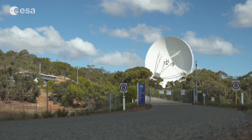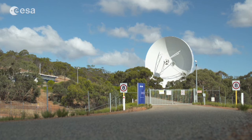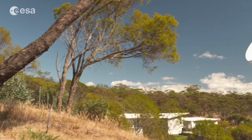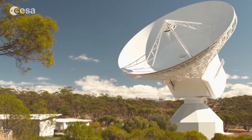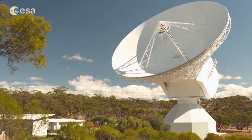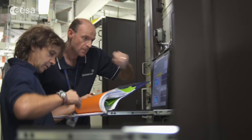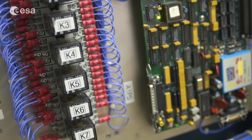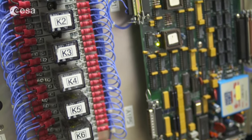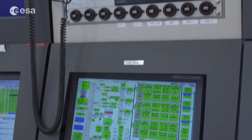The first antenna in ESA's deep space network was built at New Norcia in southwestern Australia. It's similar in design to Cebreros, the station which picks up signals from probes as the Earth's rotation takes them out of New Norcia's line of sight. Currently, the deep space network has a heavy workload, as the Rosetta probe continues to transmit its own data and relay information from the Philae lander.